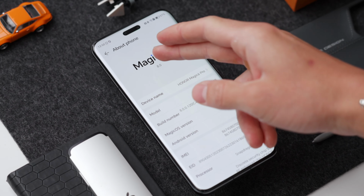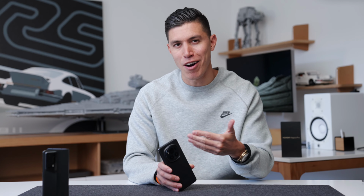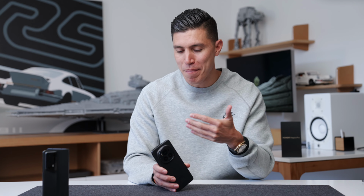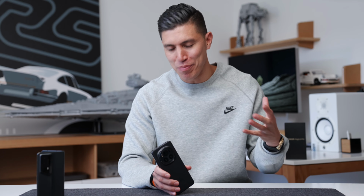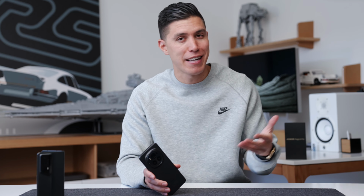It is running Magic OS 8 over top, and I will give props to Honor for slimming down the skin. It obviously isn't stock Android, but it has been getting better over the years. You don't get any weird ads or pre-installed apps like a lot of other phones still ship with, so that's definitely a plus.